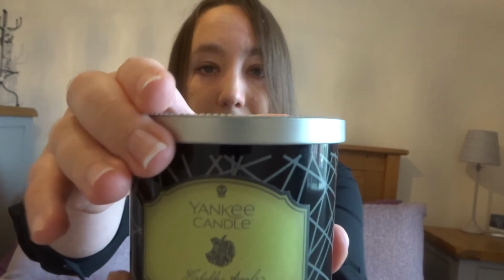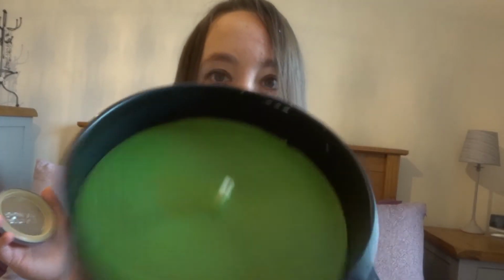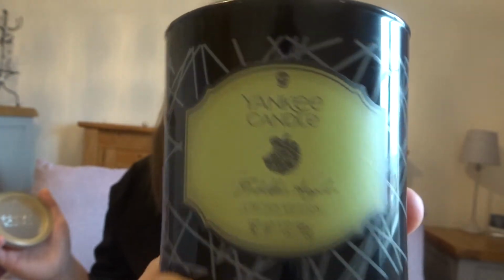I am going to go a bit quicker because I want to show you a couple of Lush products as well. These again I have shown you last year, but in case you've forgotten, this is the Yankee Candle Forbidden Apple that I never got around to lighting last year, but hopefully I will this year. It smells exactly like sweet green apple, and I just thought black and green is also quite Halloweeny, and it does smell lovely. And I do believe if you search hard enough, there might be a way of getting that this year, but you do have to really look.